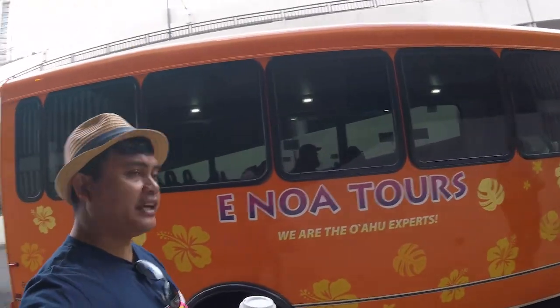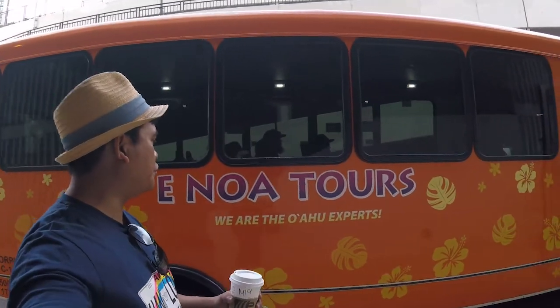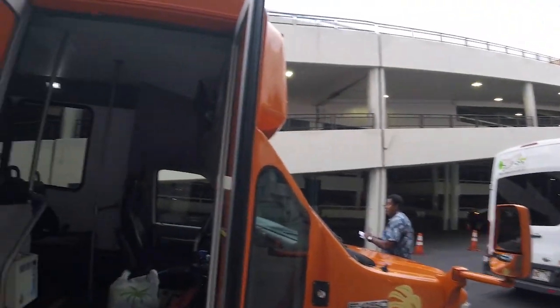And this is our bus right here in Oahu. We're going to Pearl Harbor. It's pretty cool.